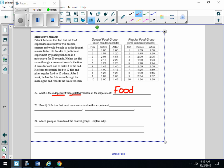Has to be the same. What has to be the same? Good. The maze has to be the same for each and every one of them. What else has to be the same? Asaya. The time that he feeds the fish. Yes, the time he feeds the fish. Every day the time has to be the same. Some people put just "time" and didn't explain, and I don't know what that means. It had to be the time the fish were fed, because the time that they go through the maze, we can't control that. That can't be constant. Look at the numbers. They're all different. So you had to be really specific.